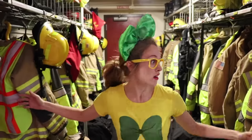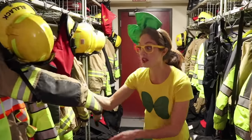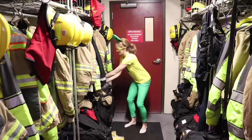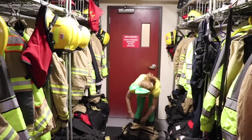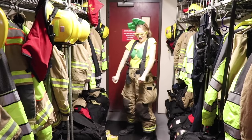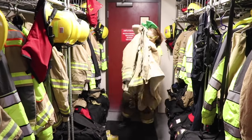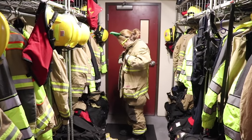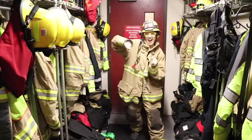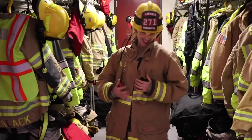Whoa! Look at all this gear. Wow, this material is really nice and fireproof so the firefighter stays safe. Ooh, I think I should try it on. That way I'll feel like a real firefighter. Oh boy. The boots sure are heavy. Hey, are you guys ready to go check out a big fire engine? Let's go.